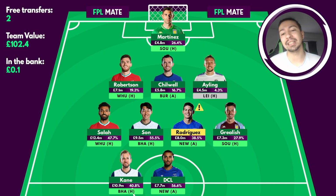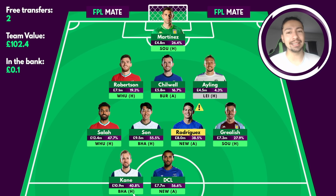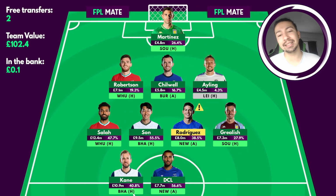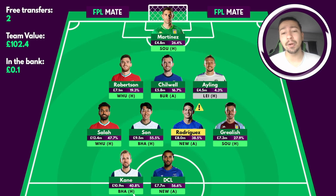Who would be whipping in those crosses for Dominic Calvert-Lewin to get the head on? Yeah, potentially they are lacking a little bit in creativity there, and that's why Calvert-Lewin didn't do so well. But Newcastle is a really, really nice game to be playing in if you're a forward. So, but I back him.